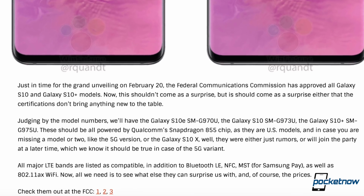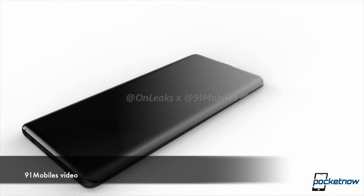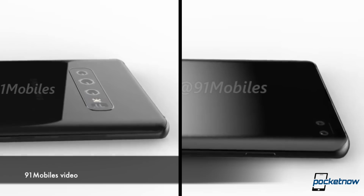Most of these leaks fall in line with video renders that emerged more than 2 months ago from 91 Mobiles, and the design is pretty much now verified by dummy units that MKBHD recently featured in a video.